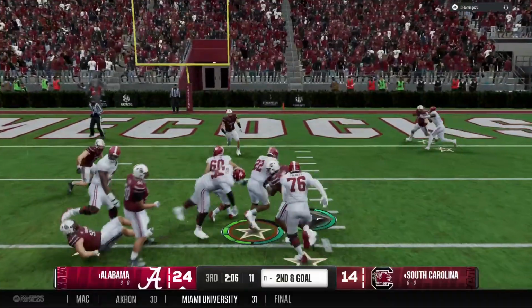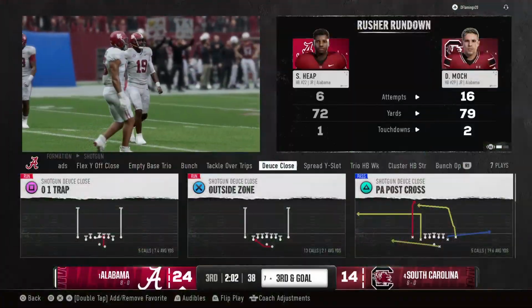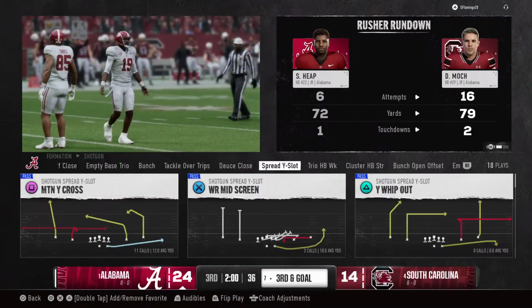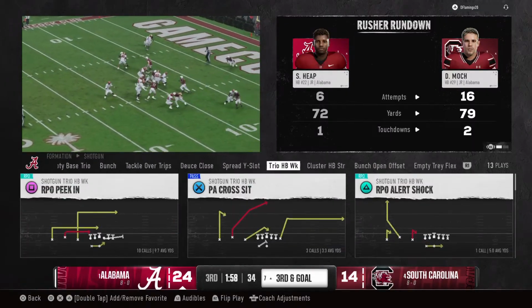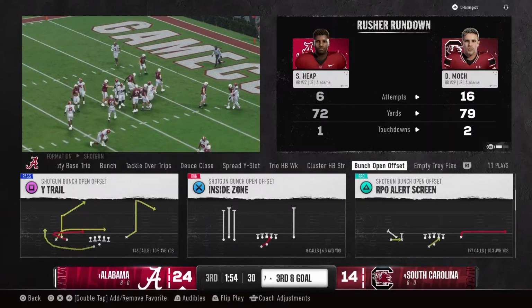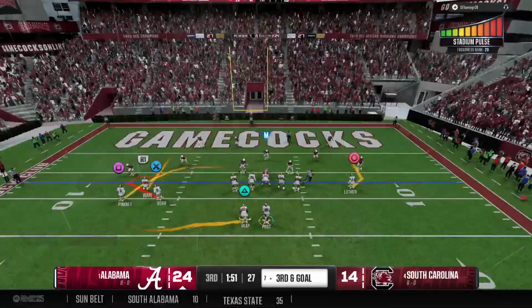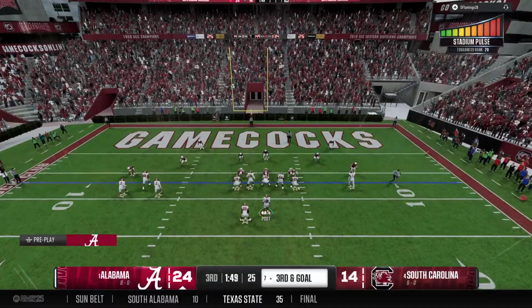They'll try to power it in right up the middle. Be able to fight for a decent gain here in that running play. And they get stopped here on 2nd down. It's going to bring up a 3rd and goal situation. And from this far back out, wouldn't be surprised to see them go through the air. Just don't want the quarterback to take a sack here. Make sure he gets the ball out of his hands quickly.